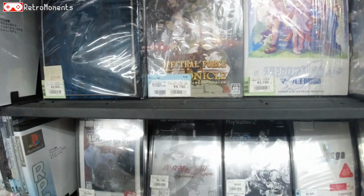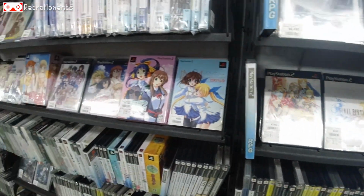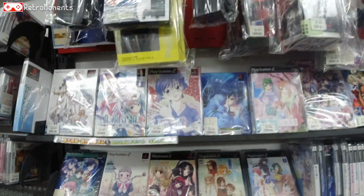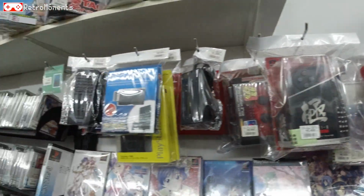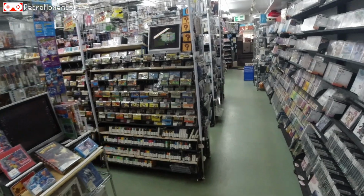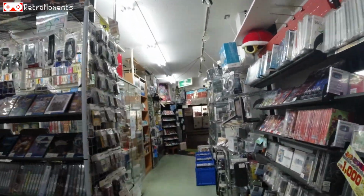More limited editions of PS2 games and some regular titles here, PS2. And yeah, PS2 has even more games than PS1, so this feels just endless. Oh, and here's the NEO-GEO controller I was talking about there. So yeah, at least they're not super rare. You can still find them here. But I guess that's about it for this store.